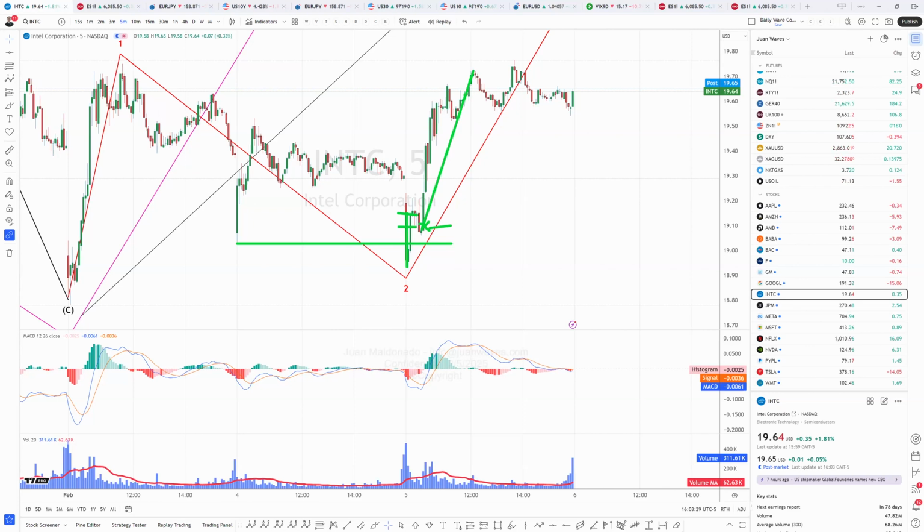So now let's have a look at this stock from the wavy tunnel perspective. Okay, let's do it.